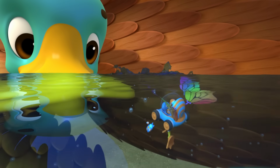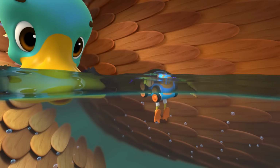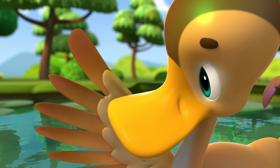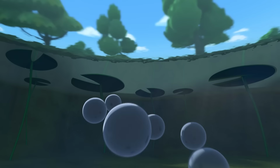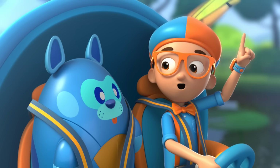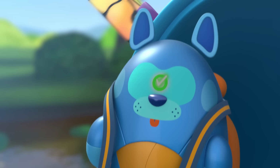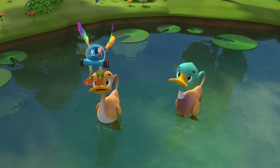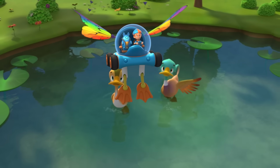Oh, so the bubbles help us ducks float. Hey, Terry. We have air bubbles floating in our feathers. It's true! And now I have the answer to my question. How do ducks float? Duck feathers trap air bubbles and air floats in water. So, ducks float. Upload answer, Debo. Thanks for everything, Declan. Buh-bye! Keep floating. Bye, Blippi.